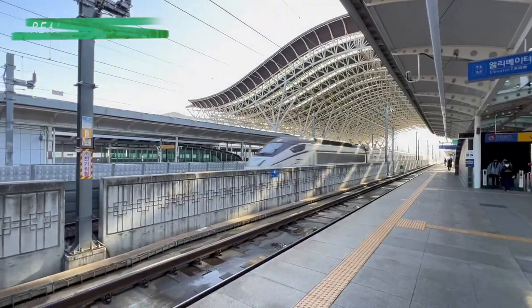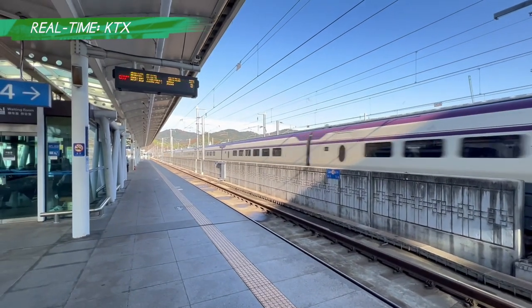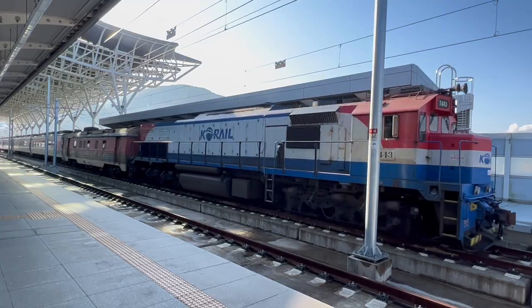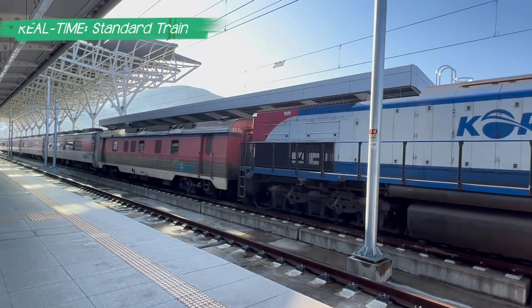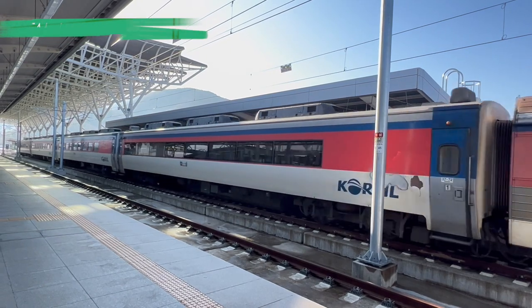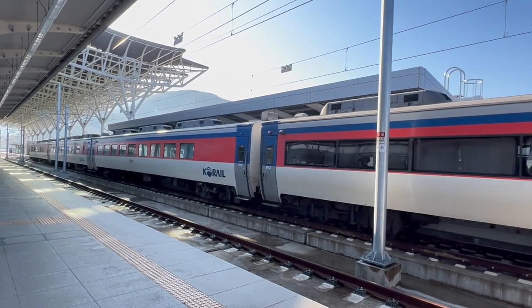Just to confirm, this is how fast a KTX moves in real time. And this is how a standard train moves in real time. If you are in a rush, ride the KTX. Remember to purchase tickets way in advance.